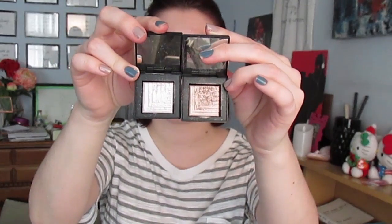For a metallic product, I chose my NARS Dual Intensity Shadows. This one is Callisto and this one is Himalaya. And I'm wearing Himalaya today. I love both of these. They are just gorgeous eyeshadows. I used Callisto twice this week, which is more the silver, and I used Himalaya, I think, 3 times this week. And I just enjoyed every second of it.